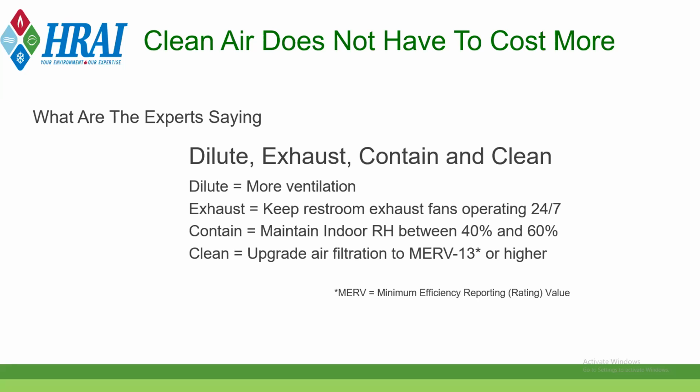And then exhausting. Exhaust represents that we want to remove some of the pathogen-laden air by exhausting it from the building with fans. It could be as simple as opening windows in some cases, but if you can do it mechanically, we can control it. And then number three, contain, which means maintaining a relative humidity level between 40 and 60%, which creates an environment where bacteria and viruses are limited in both survival rate and ability to spread.